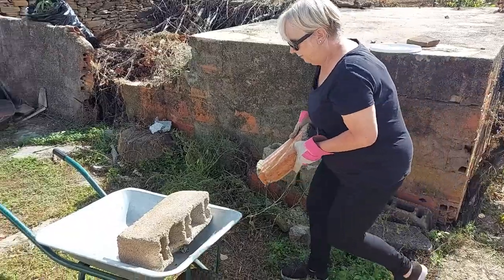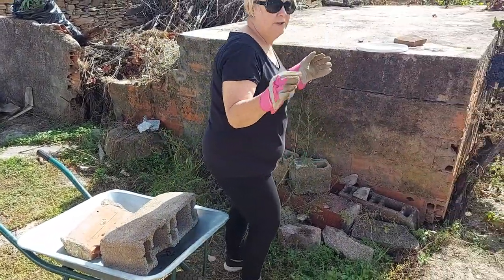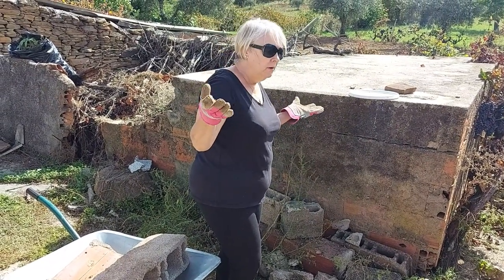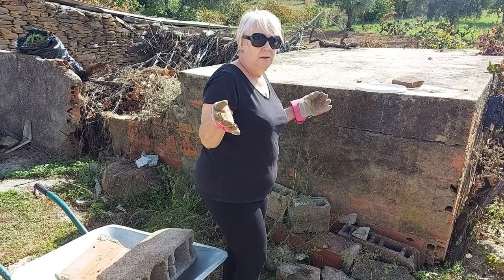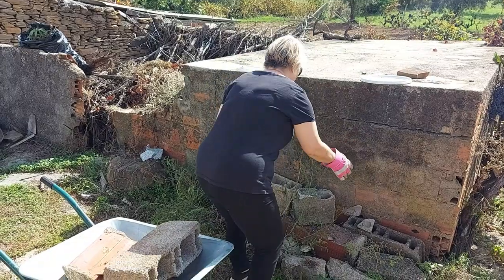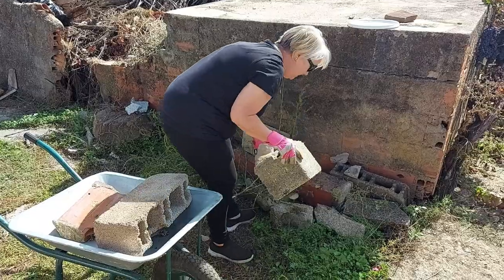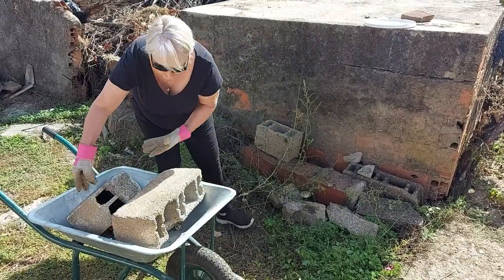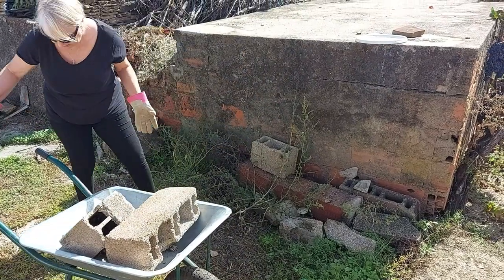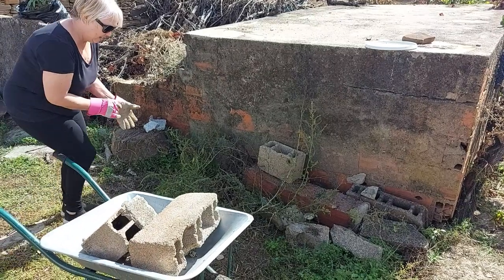Just being very careful what I'm picking up because we've had some of those centipede things that bite. Well, we've had one. Potentially a few nasty spiders as well. Yeah, so just need to be very careful when stuff's been laid around for a while. I've just seen a nice big spider there, but it looks quite harmless. I'll just check the weight of the barrow because I can do a bit more than that.